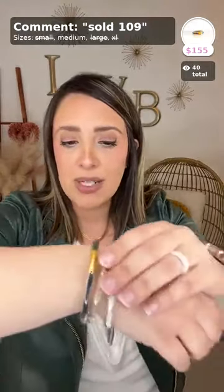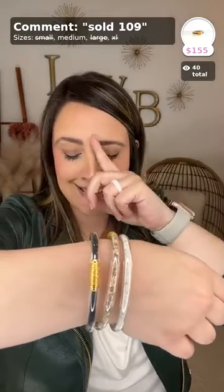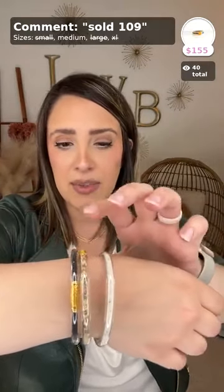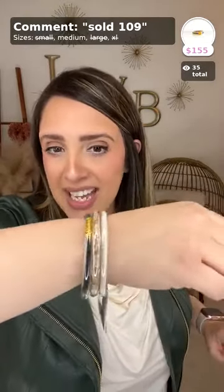And then sold 109, the Earth All Weather Bangles. I've got this little tag that I can't make go away, so we're just pretending. But this one is great. You've got the black lava, the teak wood. And then we also have sand, the white sands. And so that one's kind of like very earthy.